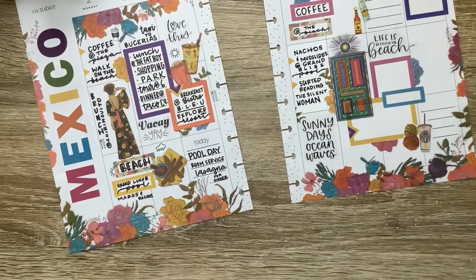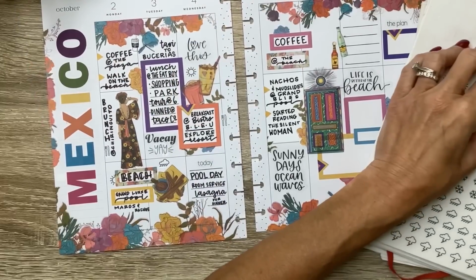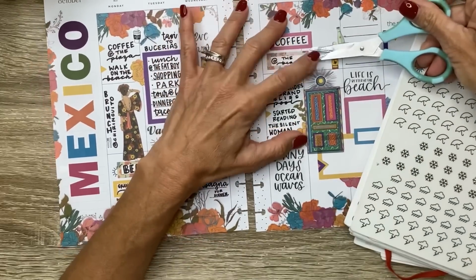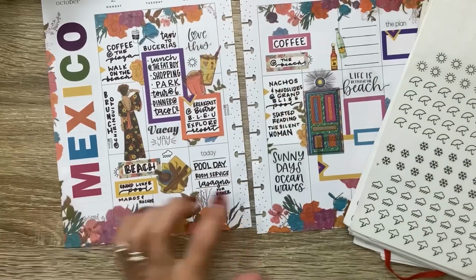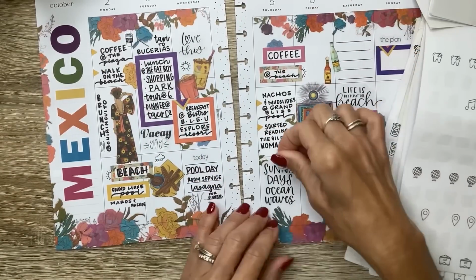Okay, and I'm going to add some more of those little emoji stickers. Let's do this little sunshine sticker here, the other half that I cut from this one. And I've got a little book here.